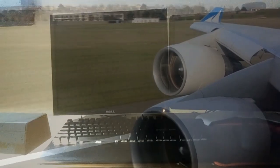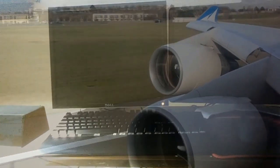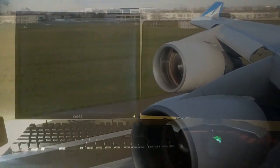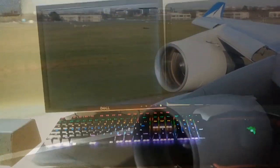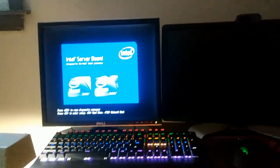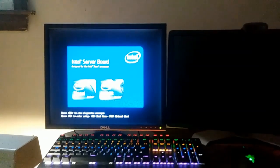Server boards are very thorough about this stuff because, in the actual environment where it's in a server with a very heavy, important workload, it needs to be redundant. So it needs to check everything. And there we are. I've always wanted to have a motherboard that shows something like that on the boot screen.